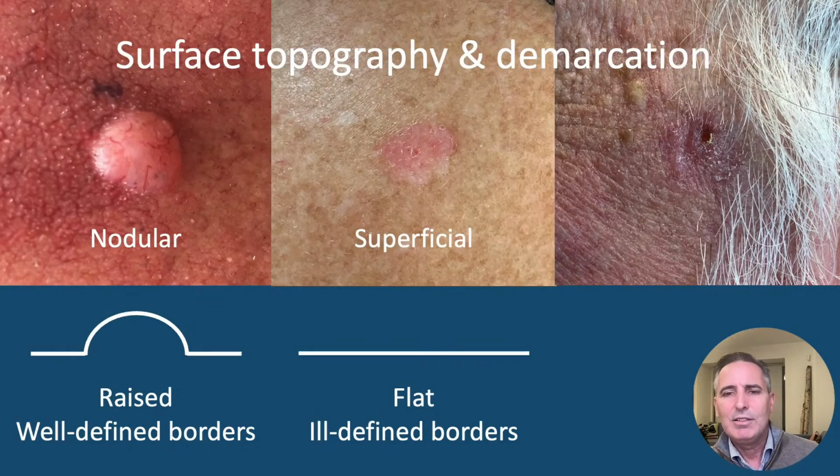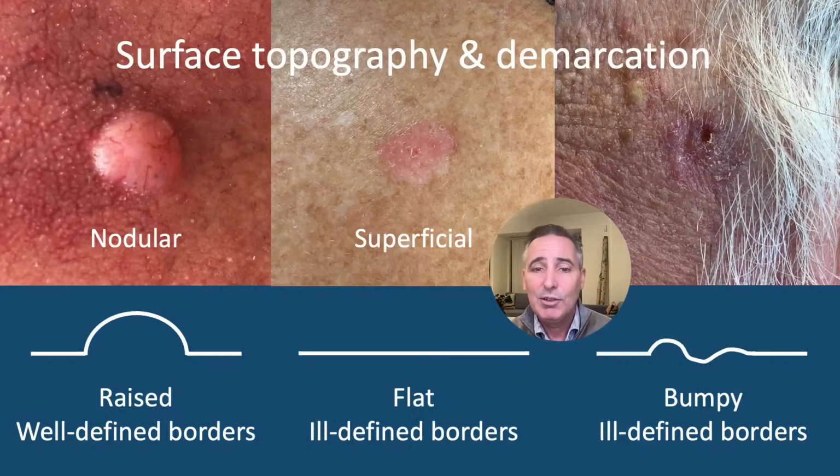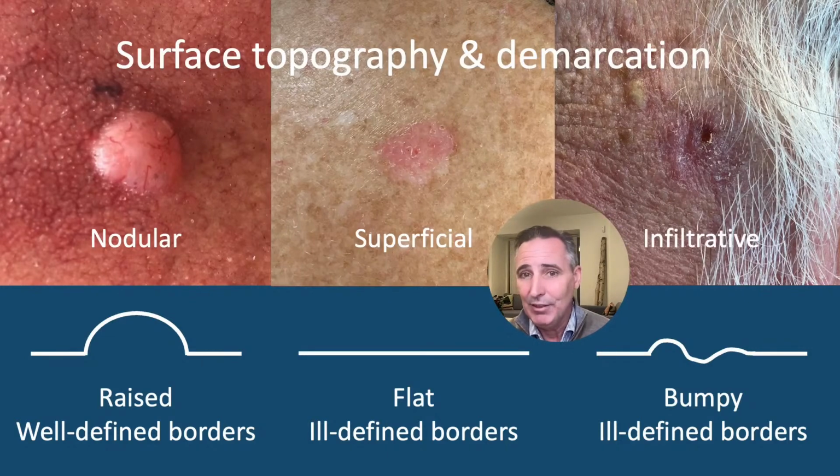And finally, we have this lesion to the right, in which it might be more difficult to define whether or not it's raised or flat, or perhaps even depressed. And it might be a little bit of everything in one single lesion. And we don't have a name for this. We haven't until now. And in this article, we suggest that we call this surface topography bumpy. So a bumpy surface, okay? And a bumpy surface, not only that, but also ill-defined borders. So this is typical of the infiltrative subtype or the high-risk subtype.